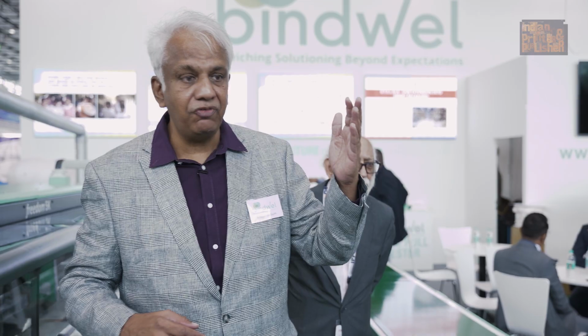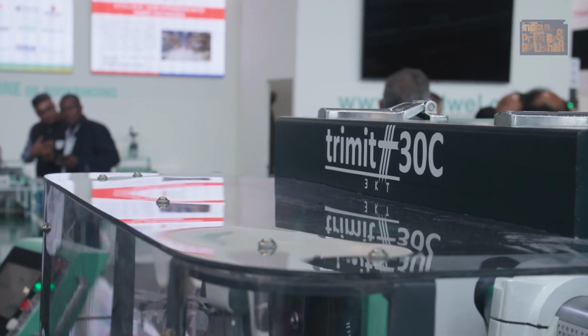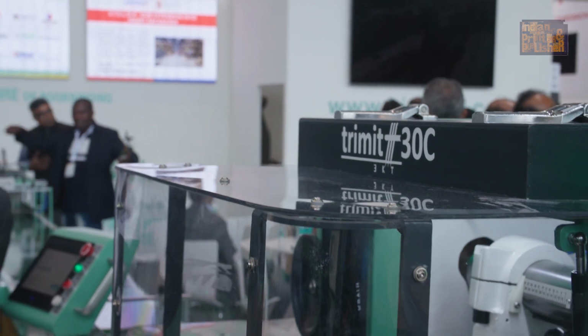And generally, the 3.5 trimmers are designed for very different sizes of books, which means a lot of change parts. While in this case, it doesn't require that to be done. The book is already trimmed and out. So 50% of the area required, much fewer components. It's a much more robust system.